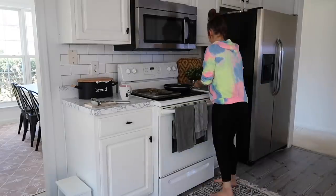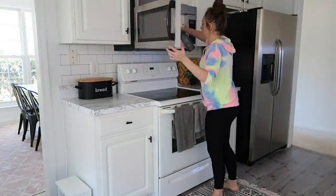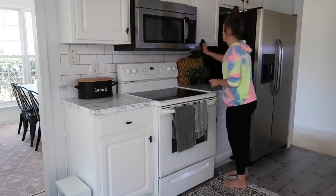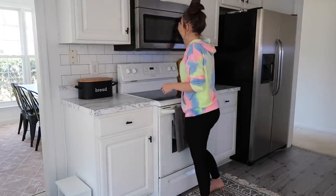Next was the kitchen, and I just had stuff I needed to put in the dishwasher, wipe the counters down, wipe off grease, just all of the normal things that happen in the kitchen had made a big mess.